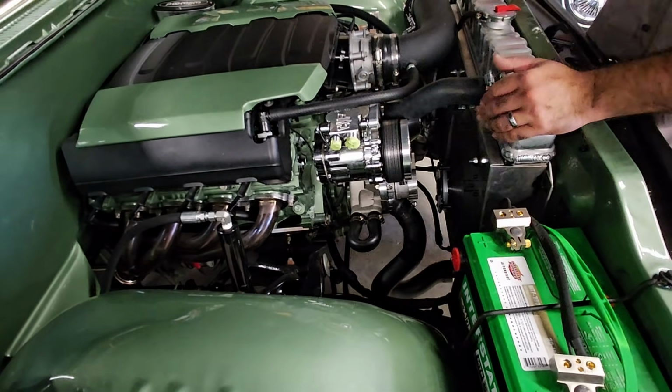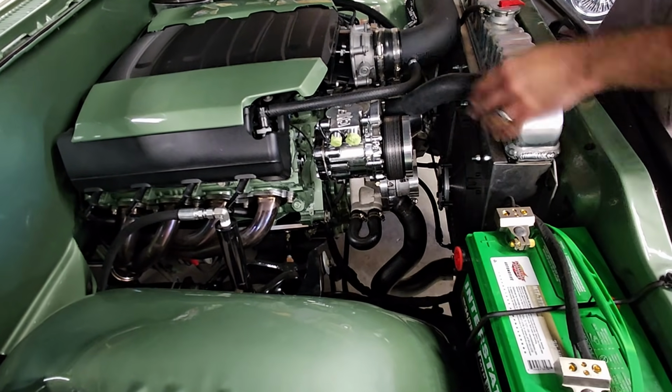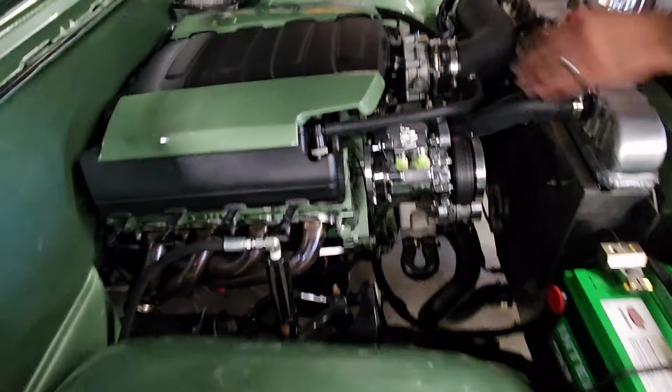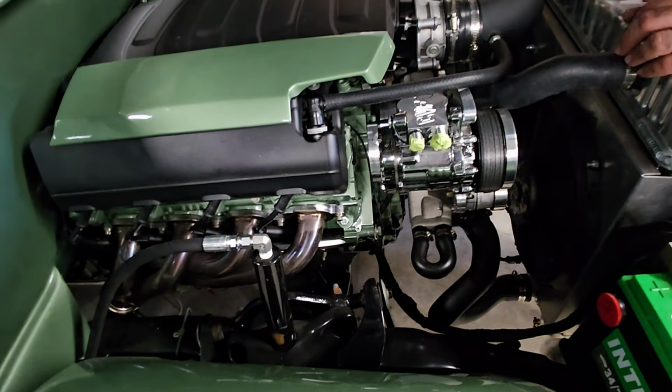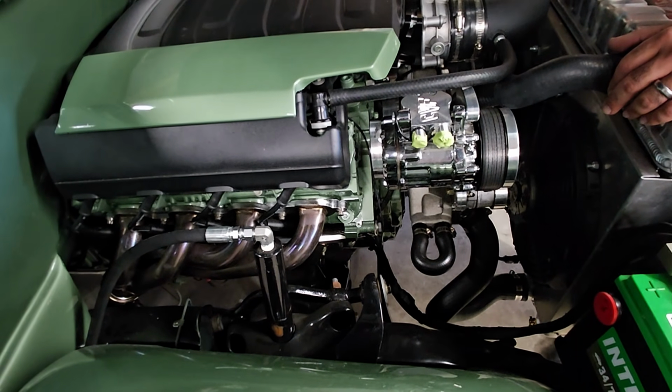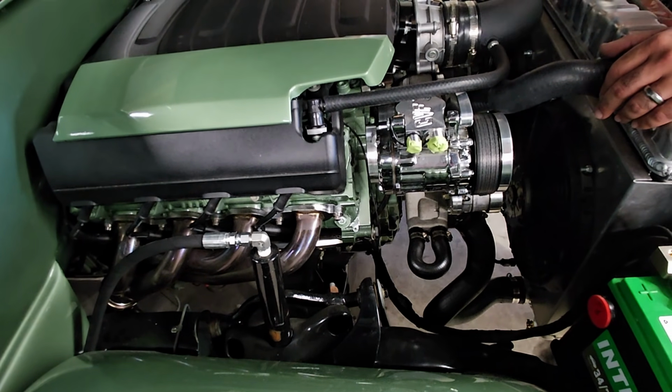But like I say, the engine is painted. You know, these covers, they used to say Corvette. I smoothed them out and I painted them to match. This thing has about, I don't know, maybe 5 miles so far, if that, since the install.